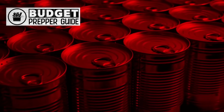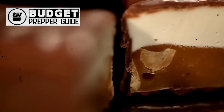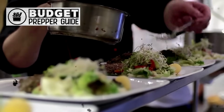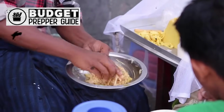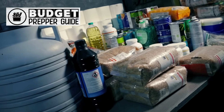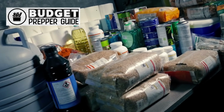Seniors love these because they're lightweight, non-perishable, and super easy to store. One small bar can have over 400 calories, and some packs contain enough food to keep a person going for 3 days. And here's the best part, no preparation needed at all. You don't need to cook, mix, or heat them. You don't even need a spoon, just open and eat. In emergency situations where energy is low and stress is high, having something this simple and reliable is a huge win.